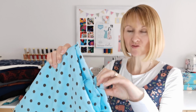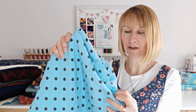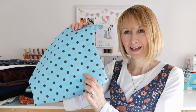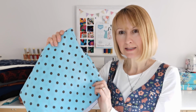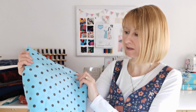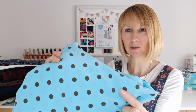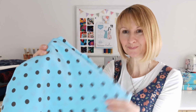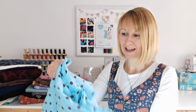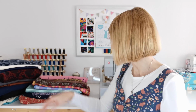It's really fine, so it's going to need underlining or a camisole under it if I make something from that. So that's not 2 metres, I'd say it's probably 1.5 metres, but it has had something made out of it, so I'd have to be a bit creative with the placement on that. Can you see? It's got a sort of chocolate brown spot in it.